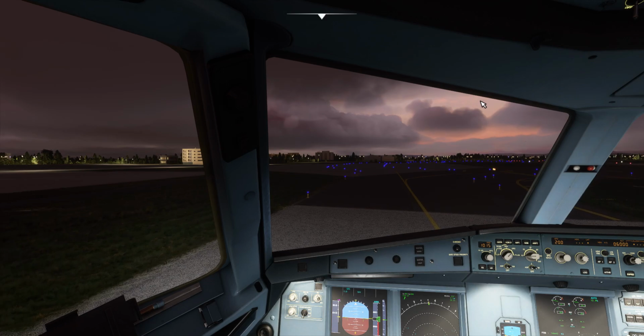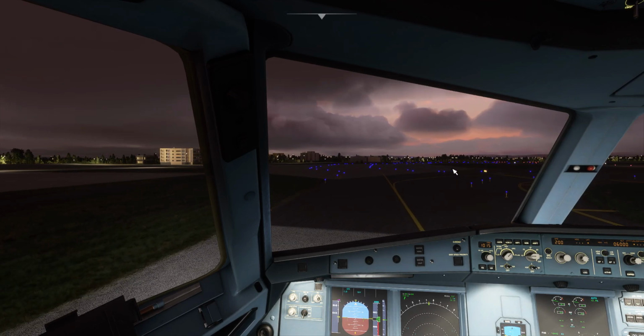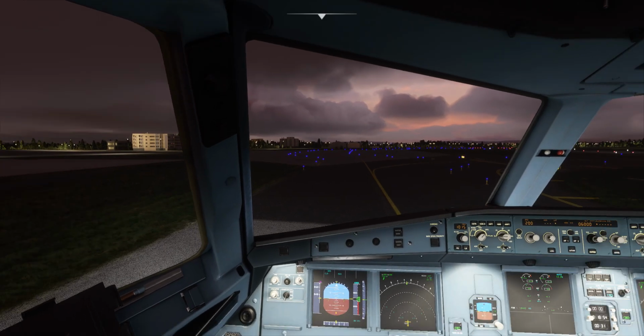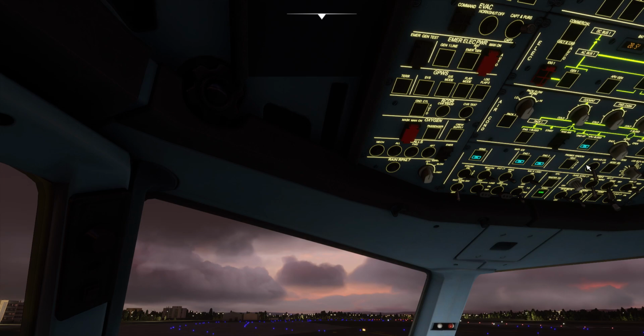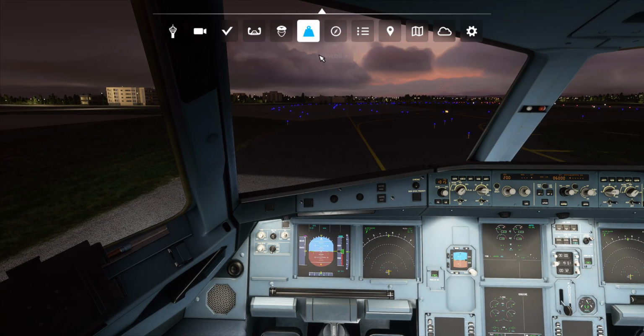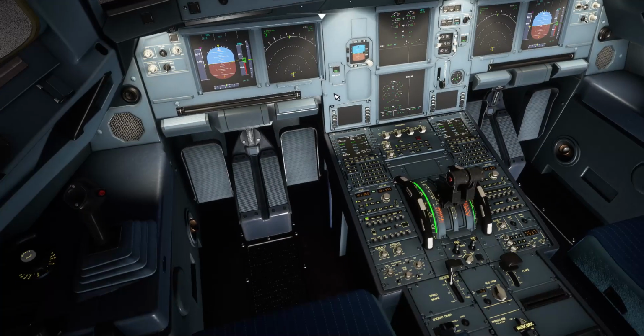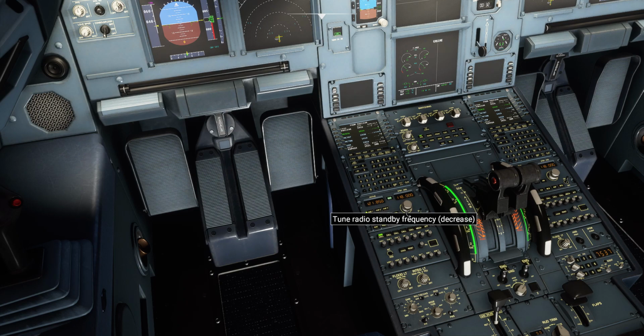So now what we need to do, I'm going to hold position here a second, let the engine stabilise for a minute. I'm just holding it on the toe brakes, and we're going to turn the APU off as well. So, he said 118.625.